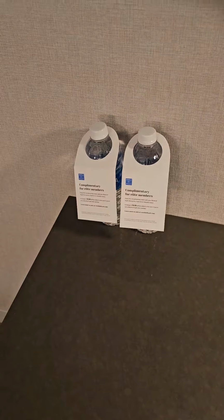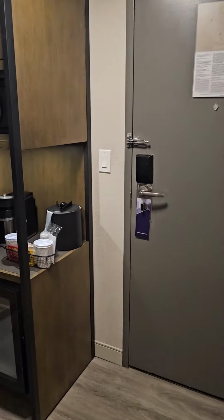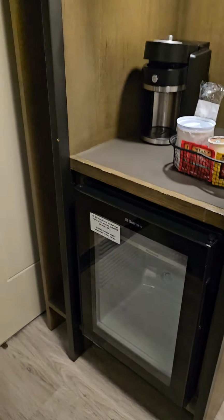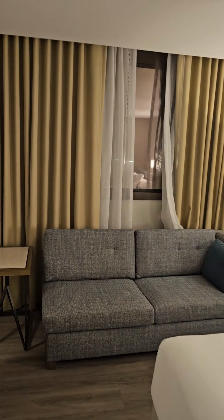Some complimentary water with the Hyatt Globalist or Guest of Honor benefit. So nice and spacious. In here, we have a coffee maker, a fridge area, and the bathroom. Nothing too special in the bathroom here, but just fine. So Hyatt Regency O'Hare Chicago here for the Chicago seminars, of course, at Hyatt Regency.